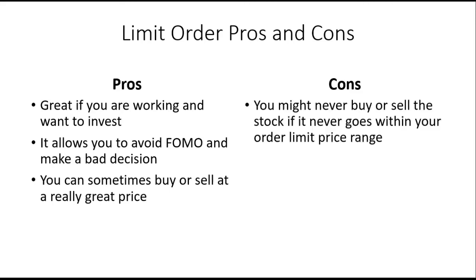And now let's get into the cons. You might never buy or sell the stock if it never goes within your order limit price range. This can be pretty sad if you set your limits too far away from the current price and it just never gets there in those 90 days, or whatever you set for your expiration date. That can happen quite a lot, depending on how much of a deal you're trying to get.